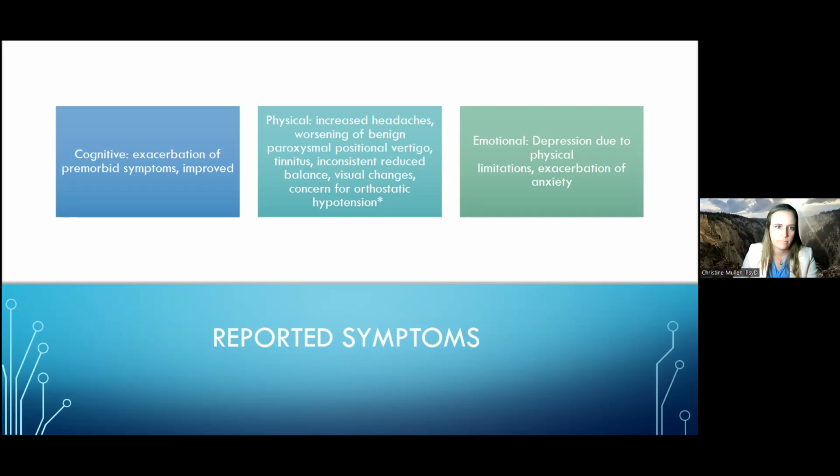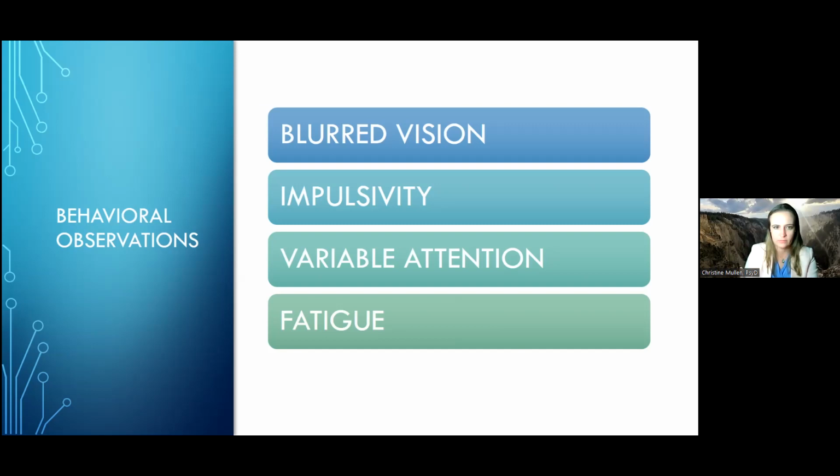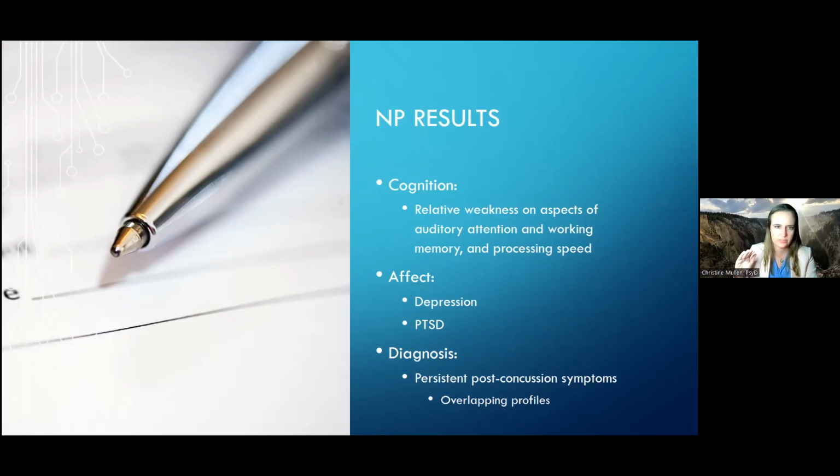And for behavioral observation, she reported blurred vision when she was looking at visually mediated stimuli for longer periods of time. She presented with impulsivity, not surprising due to her undiagnosed ADHD, variability in attention, and she did have some fatigue. So for the test results, she had a relative weakness on aspects of auditory attention and working memory, as well as processing speed.